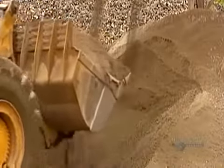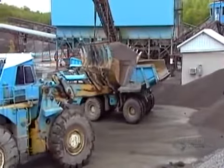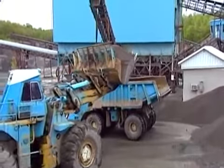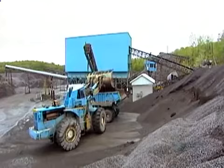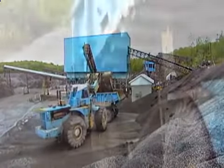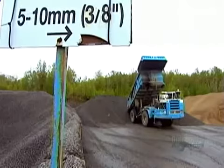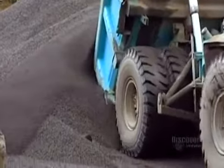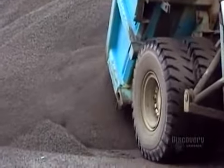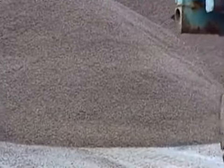Everything smaller than 5 millimeters goes in one pile. That includes stone dust created by the crushing process. Stones 10 to 14 millimeters go into another pile. Stones 5 to 10 millimeters into another. Trucks transfer material from each pile to separate compartments called feed bins.